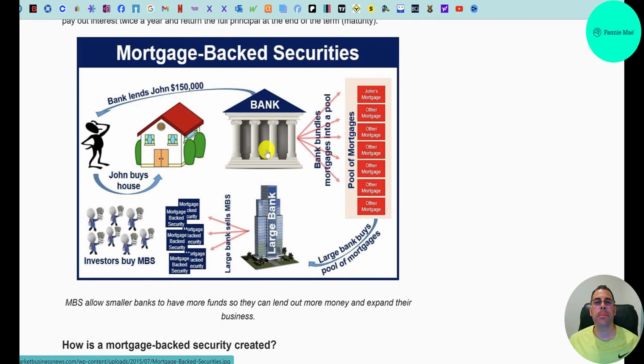Let me see if I could explain mortgage-backed securities concisely. Pretend you're John, you need to buy a house. So you go to your local bank and ask for a loan for $150,000. Say the house costs $200,000. You'll put $50,000 down, the bank will give you $150,000. So now you can get a home.